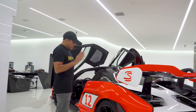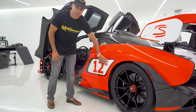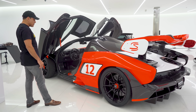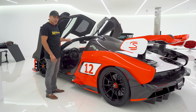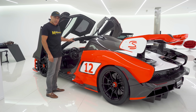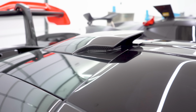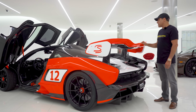That includes this number 12, the two-tone color, and this is not a sticker, it's a paint. I think it cost me close to $30,000 to have the number 12s put in. The car normally comes in with matte carbon finish for interior. I wanted it to match the exterior, so I had all the carbon fiber done in gloss, including some of the areas in the car like the roof scoop and the roof lining that comes in just paint, and I had that done in carbon.